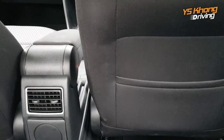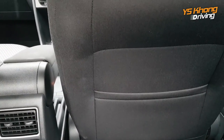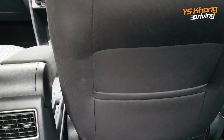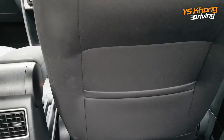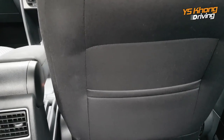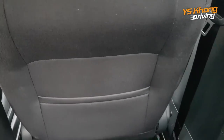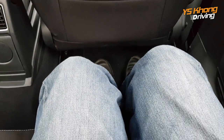Considering that this car's wheelbase is 2552, it's about in the same ballpark as the Vios. I think the Vios is 2550, and the Persona is 2555. So the wheelbase, that means the distance between the front and rear wheels, is about the same. And after that is how they maximize the space.